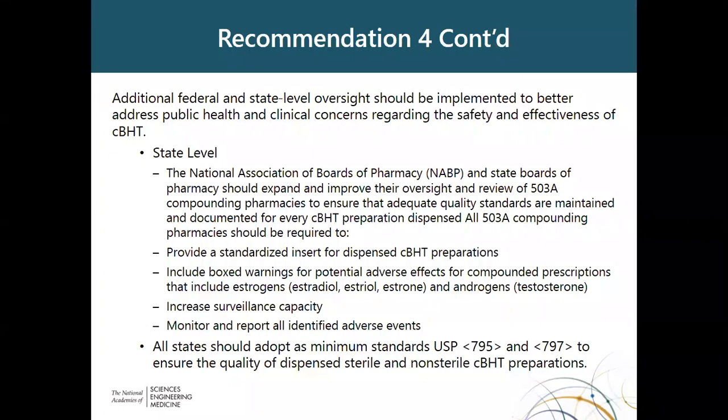Increase surveillance capacity by monitoring, recording, and annually reporting the types of formulations, the payer and dispensing rates of CBHT preparations. Data on the volume and types of CBHT preparations dispensed should also be submitted annually to central repositories within the NABP and made available for public access. All 503A compounding pharmacies should be required to monitor and report all adverse events. Next slide, please.